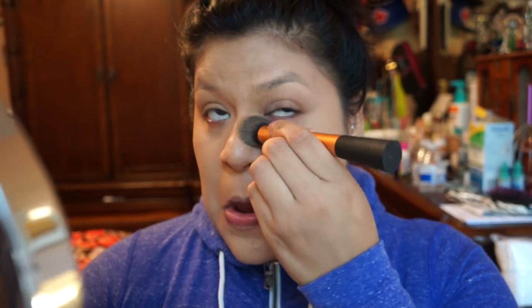I'm gonna focus this under my eyes because I'm not wearing concealer. I don't wear concealer when I'm doing quick makeup because that takes time. By the time I put it on, blend it out, set it, there goes like 10 minutes.